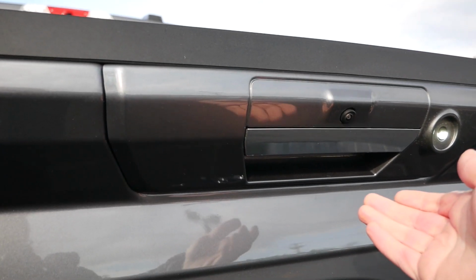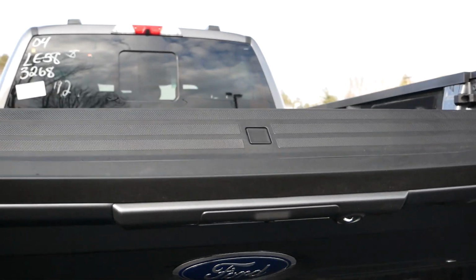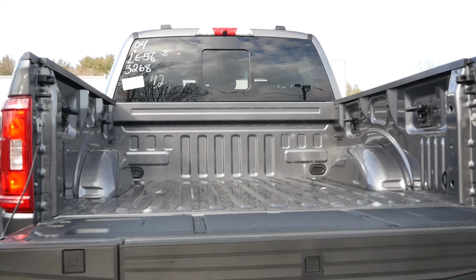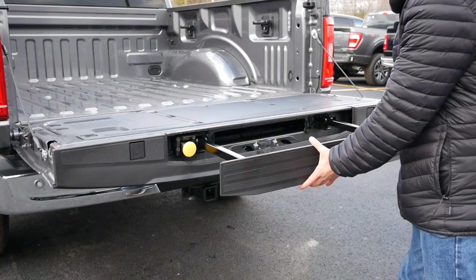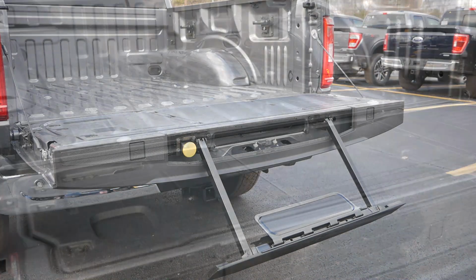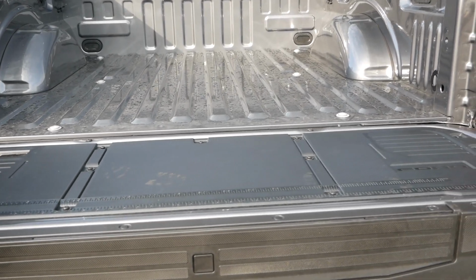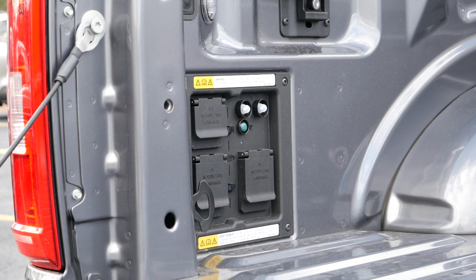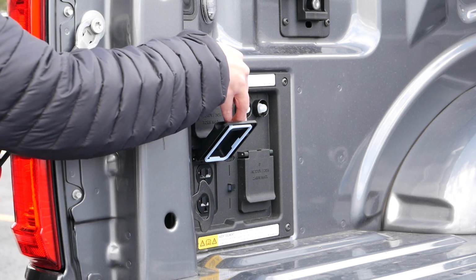Then coming around to the back, this XLT has a power folding tailgate for added convenience when you have heavy items you want to lift into the bed of this truck. And even better, you will have a retractable step to make tasks simpler. You'll also have a workbench with measurements, but a great feature for commercial or personal use is the generator found on the left, which houses four three-pronged outlets to power any electric devices or tools you may have.